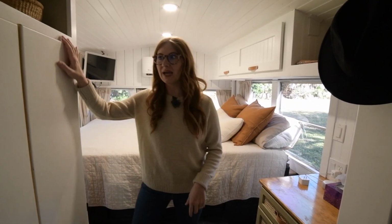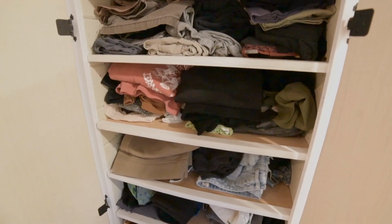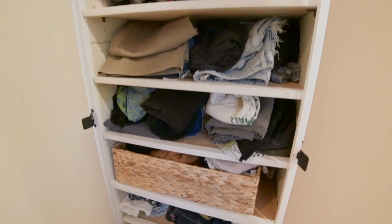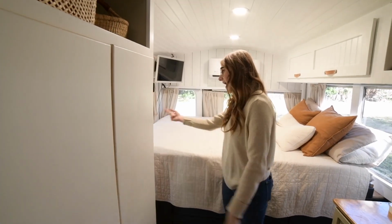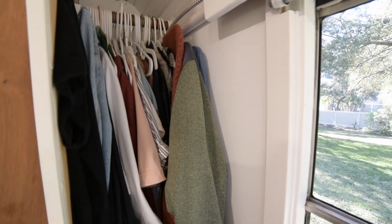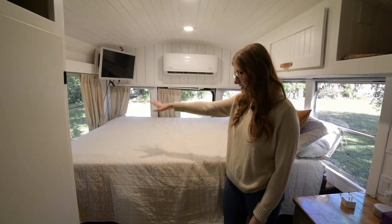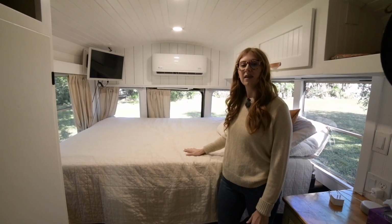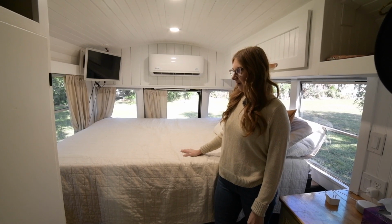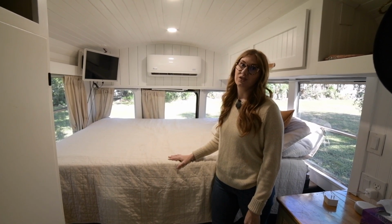And then over here is all of our clothing storage. So we have Jake's, mine, Scout's, and then Loey's, and then our shoes in the bottom. And then we also have extra hanging storage behind on this side. Underneath the bed, we have tons of storage, and then our water tanks are under there too. And then solar batteries on this side, water tanks, extra storage for jackets and things, seasonal items. We usually put them in vacuum seal bags, and there's tons of storage under here, which is perfect.